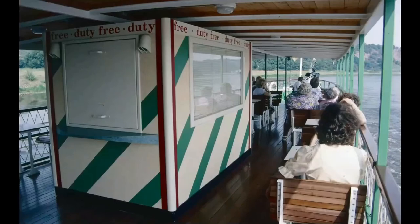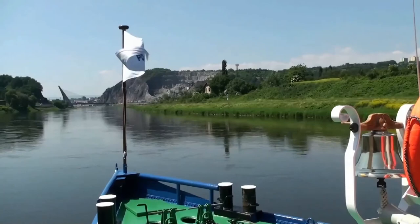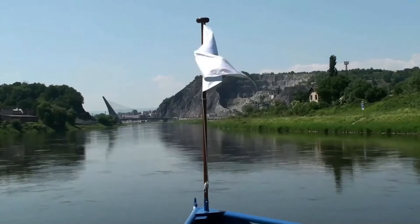Trips are run beyond Bad Schandau into the Czech Republic, usually as far as Děčín. And before the Czech Republic joined the EU, duty-free was sold on board at this kiosk. And Pirna was always allocated to the run, as we see her here in Děčín. Occasionally, trips are run even further, to Ústí and beyond. And here we see Leipzig approaching Ústí on one such run.